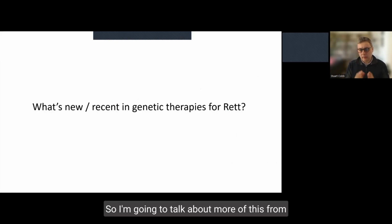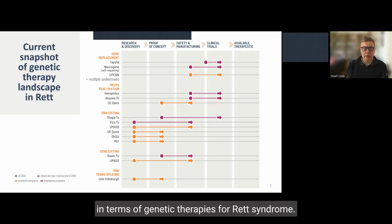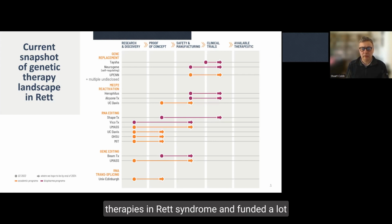So I'm going to talk about more of this from a Neurogene perspective shortly, but what I'd like to go on to next is talk about what's new or recent in terms of genetic therapies for Rett syndrome. So the first thing to say is that there's a lot of activity. This slide is taken from the Rett Syndrome Research Trust, who have really spearheaded genetic therapies in Rett syndrome and funded a lot of the foundational work in this area.